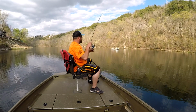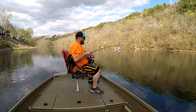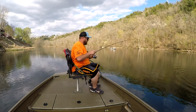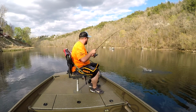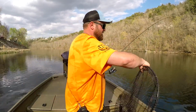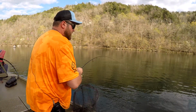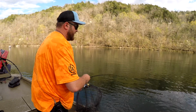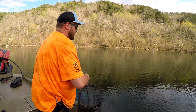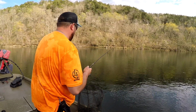Oh, there's a fish. Oh, nothing officially on the first cast, by the way. Oh, that is a massive rainbow. He is doing some acrobatics. I wish I could have got those 2 jumps he did on camera. He is just flying out of the water. I don't know that he's really that long. I don't even know if he'll go 20 inches, but he is super fat. Just a butterball. An acrobatic butterball at that.